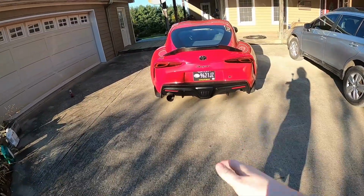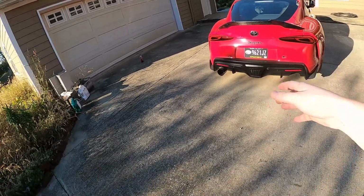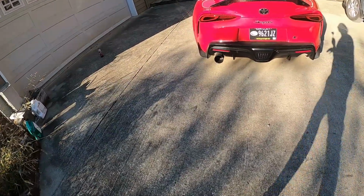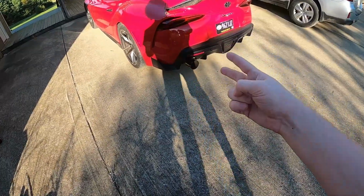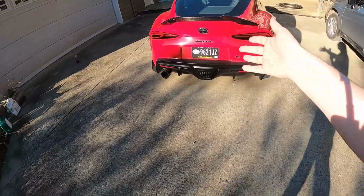Now keep in mind, I do have the Titan Motorsports catless downpipe installed, so if you just get this cat back looking for your car to be this loud, it won't be this loud. It'll be a little bit quieter, but I'm sure it would still sound absolutely insane. But if you want your car to sound exactly like this, Titan Motorsports catless downpipe, Tomei Type R single exit titanium exhaust sounds absolutely insane, man. I would highly recommend that setup to anybody looking for loud but good loud.